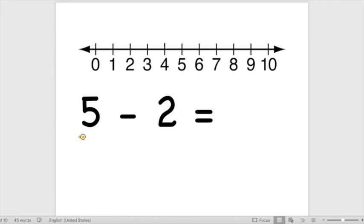So remember, we go to our first number, 5, and we find it on our number line. Here it is. I'm going to circle it so I remember where it is. 5 minus 2. So I need to jump back 2. Remember, we're not adding, so we're not going right. We're subtracting. We go left when we subtract on our number line to the smaller numbers.